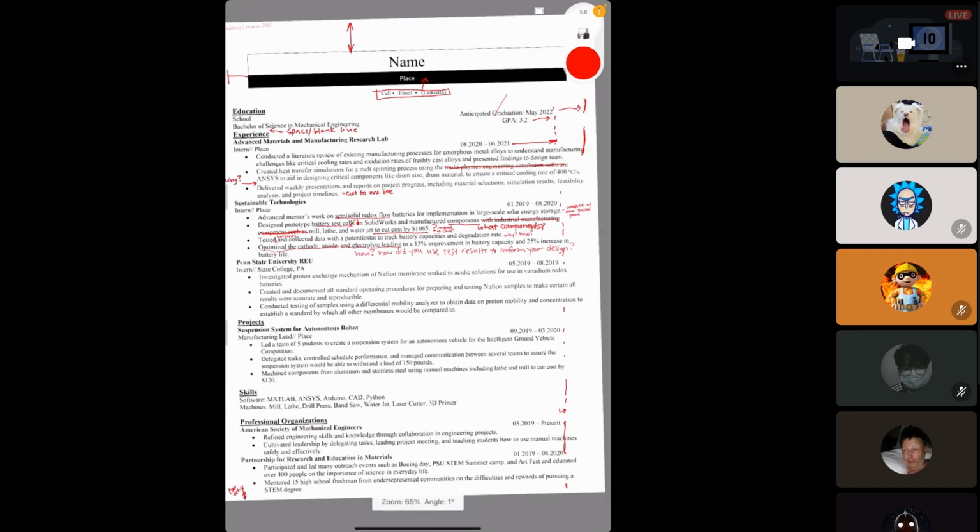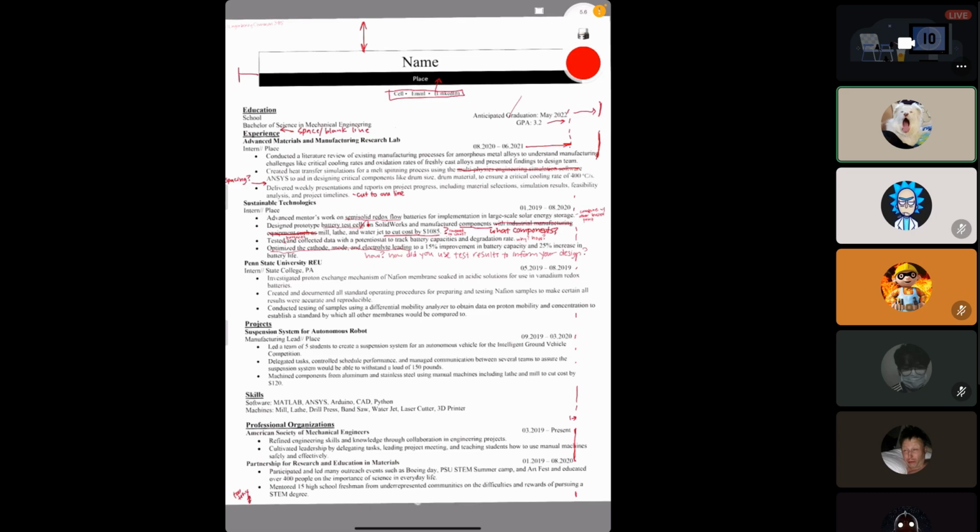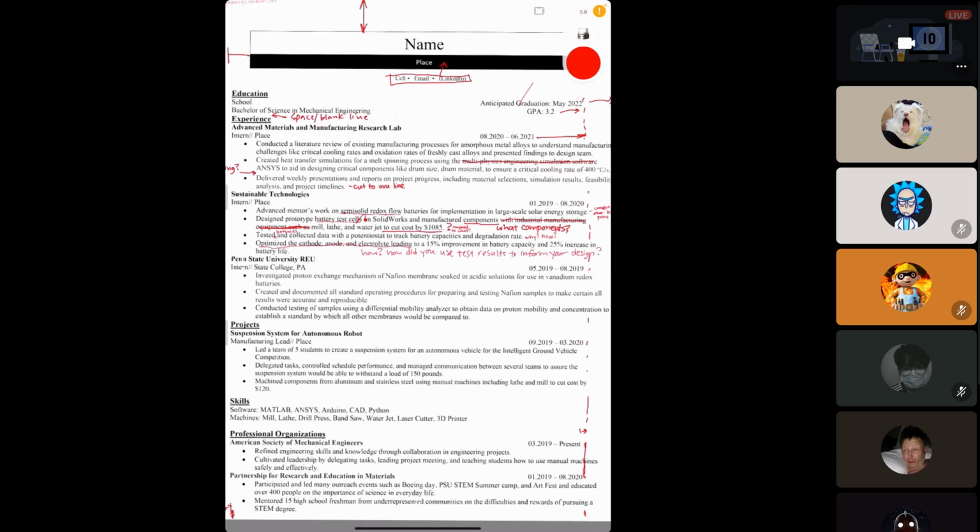All right, cool. Again, the weird gray black font. I don't really get it. Okay, Penn State. Proton exchange mechanism. Oh God. Do we have like somebody who knows these things here? Or do we just have Chase and Google?